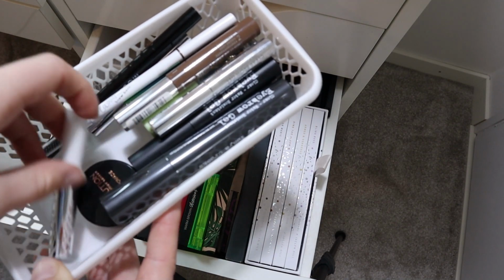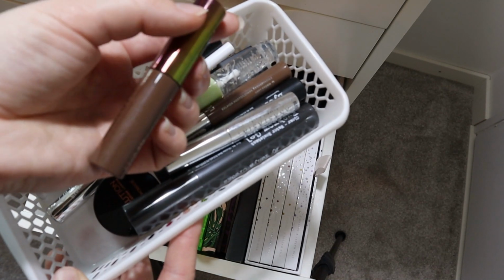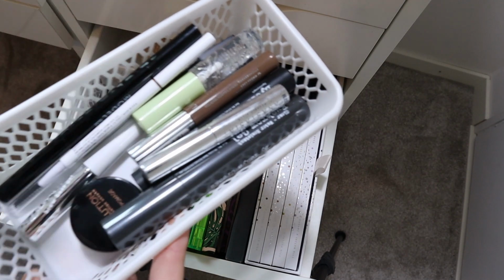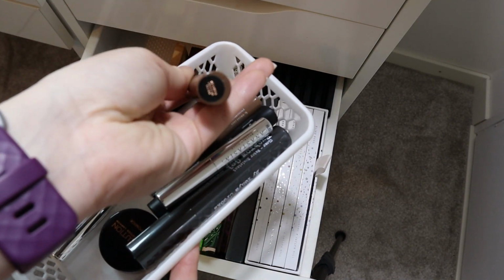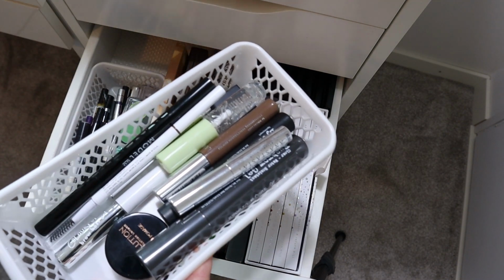And then I need a brow gel, and I think I'm going to go with this one. This is one from Makeup Revolution, and it's in the shade, what does it say? Oh yeah, medium brown. You can't see, but I'm going to try this one. I've tried it once, so I want to use it again.